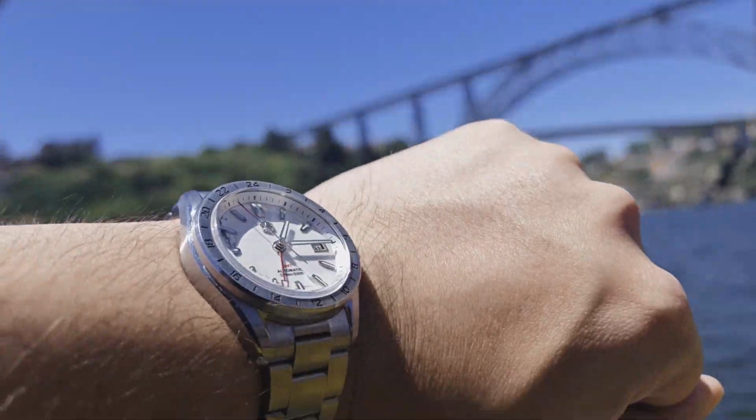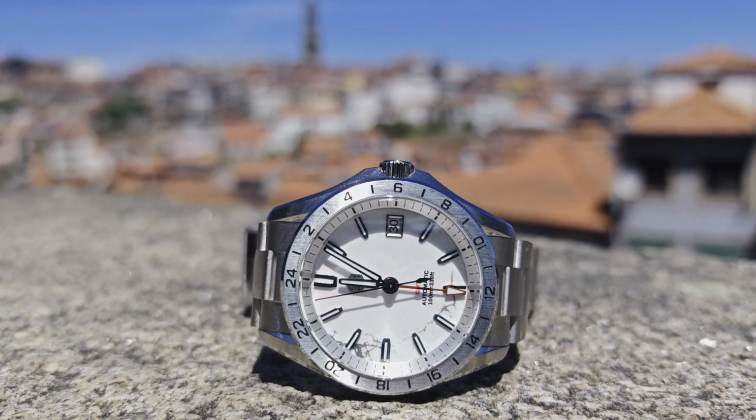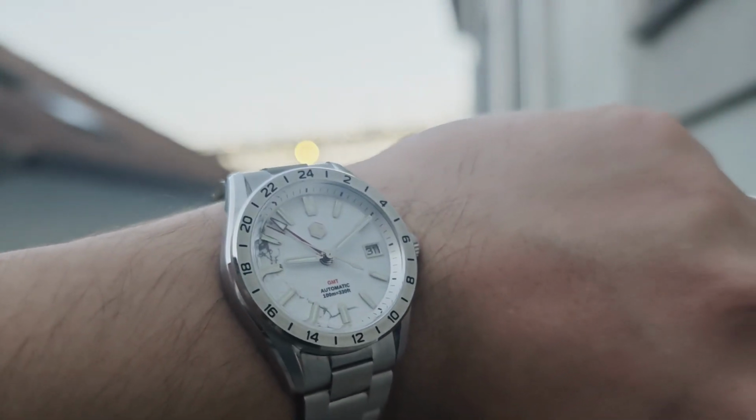If you look at the whole package here, the GMT functionality, the materials, specifications and quality of the fit and finish, it's no exaggeration to say that if this was Swiss made, it might be so expensive it wouldn't even fit on this list. And yet, here we are, down at the cheaper end of it.